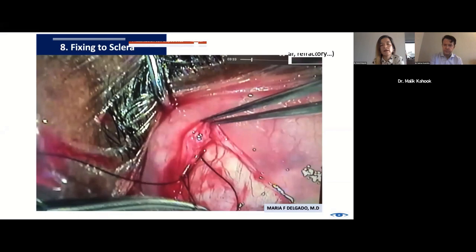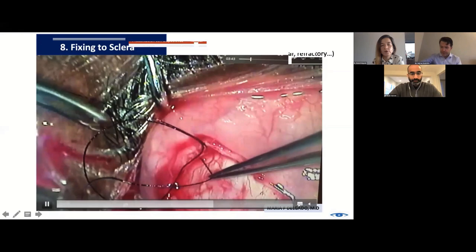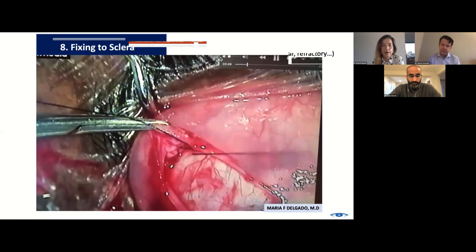Here's a little bit of entanglement of the suture. Then we have it fine, and then of course you only have your compass to measure that you're in the correct position for tying, before tying.